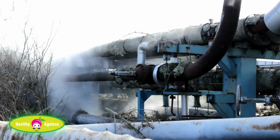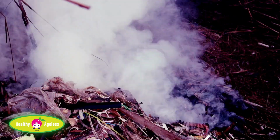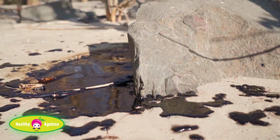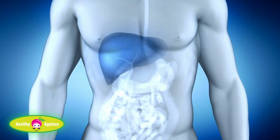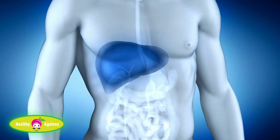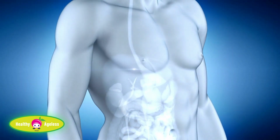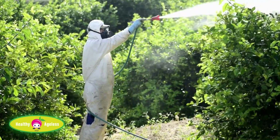Number 7. Limit your contact with environmental toxins. Not only does your liver process chemicals that enter your body through your mouth, but it also processes chemicals that enter through your nose and skin. Some everyday household products contain toxins that can damage your liver, especially if you come into contact with them regularly. To prevent long-term damage to your liver, opt for organic cleaning products and techniques to clean your home.